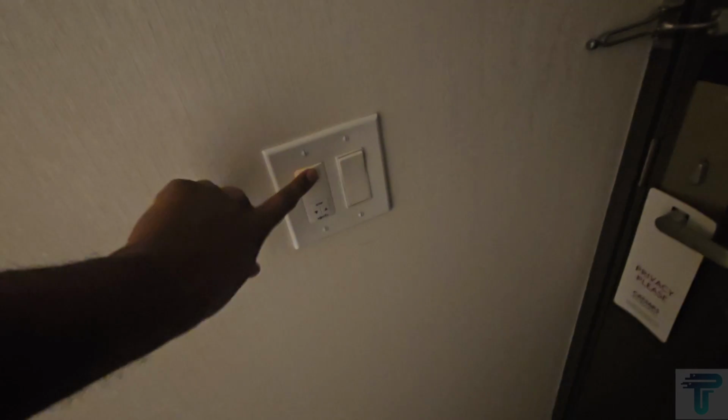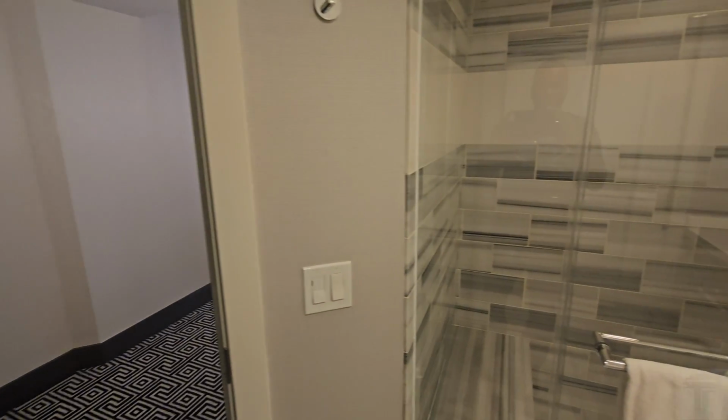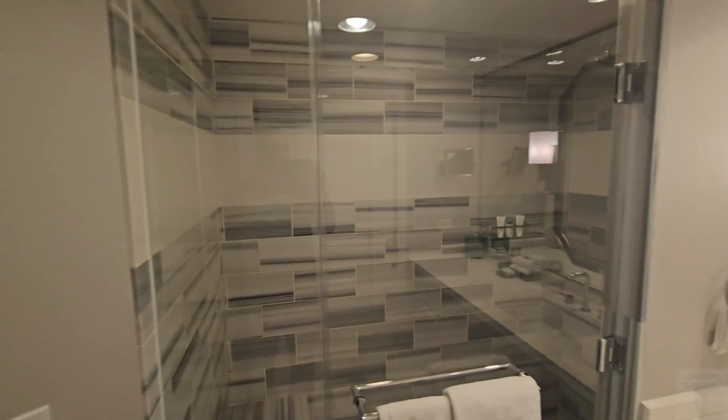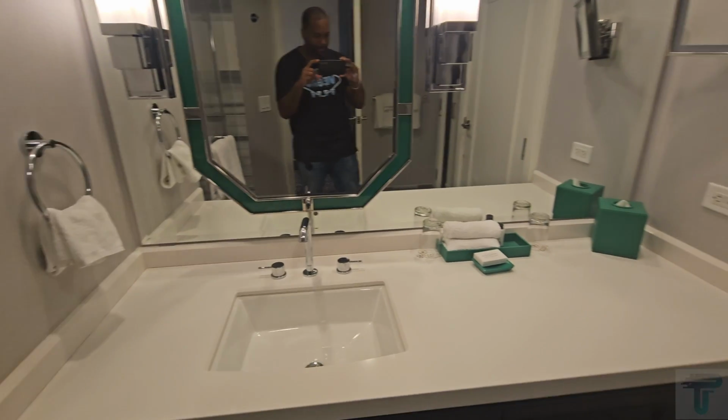So when you first come in the room, you have your motorized panels here, so you can hit these two buttons and it will open up the shears and the blackouts. Here is the bathroom. They've definitely cleaned up the bathroom. You can see they've thrown the tiling in the shower. The vanity sink has been updated.